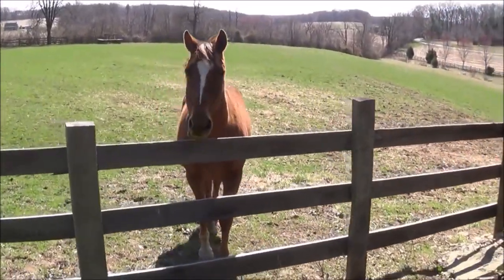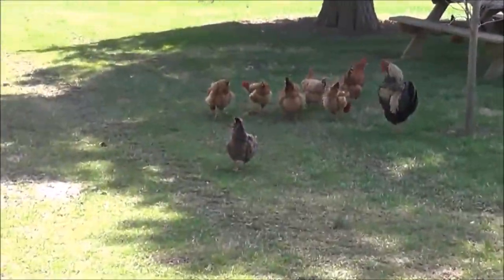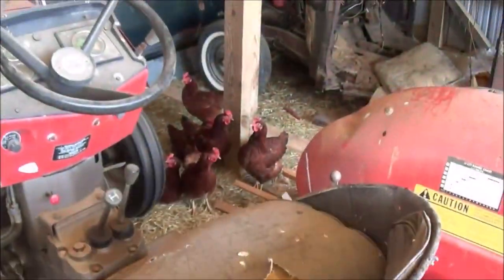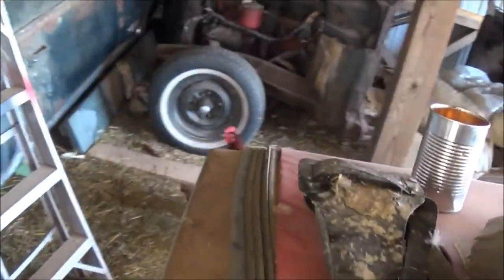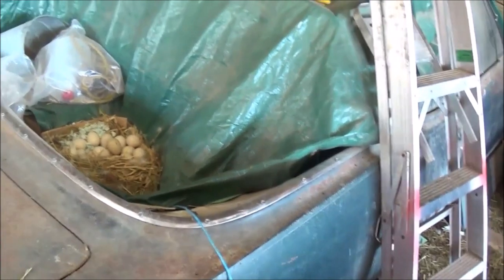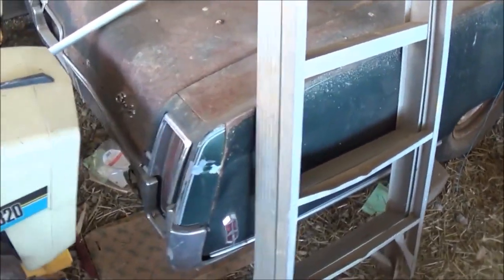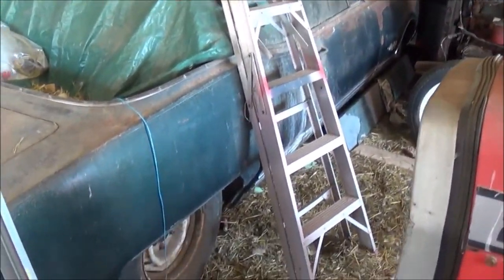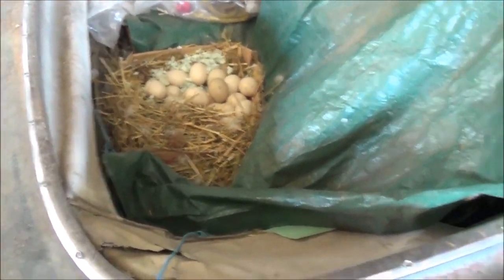Hey, Mr. Red. Look at this rear cover. That's pretty neat, eh? Look, Mike. 1968 Oldsmobile. Look at that rear cover. Hey, Mike, is there a bunch of eggs in it? Yeah, there's the eggs and a nest. Duck eggs? They're duck eggs?